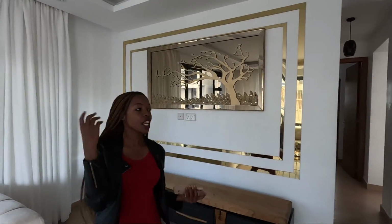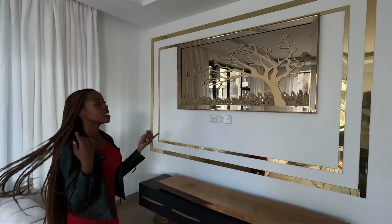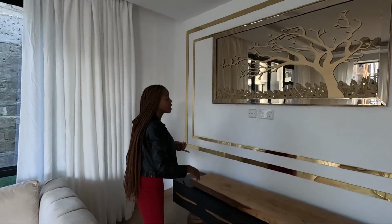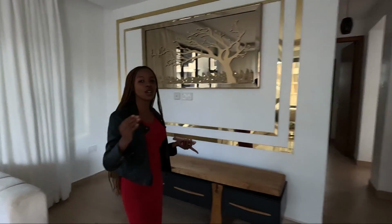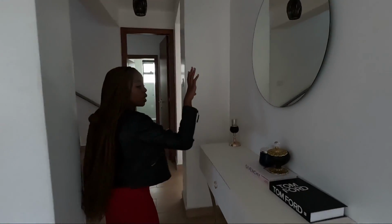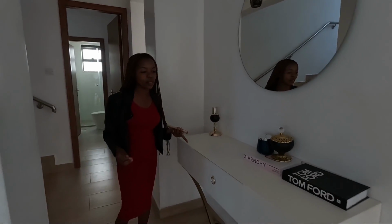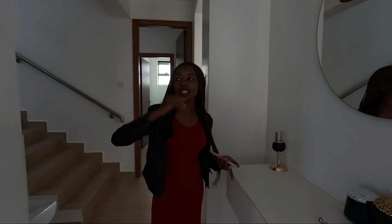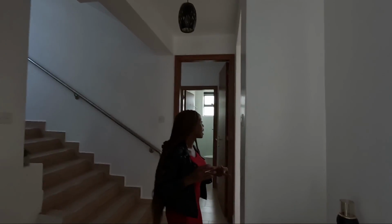Before we get to the kitchen, here is where you put the TV. I like how the TV space has been put. Also, the decor and everything about it is just fantastic. Before you get to the kitchen, there's a whole mirror. I'm such a big lover of mirrors, so the way they have erected a lot of mirrors in their house just makes it look so, so nice.